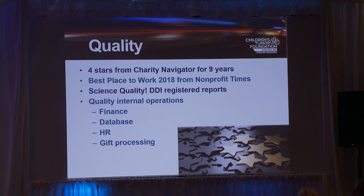It's how you manage your operations. It's how much money. So 80% of our money that comes in goes out. That's a tight ship, and that makes us get this 4-star. I don't want to say exactly, Simon, what is the percentage of people that get 4 stars for Charity Navigator? Do you remember? Very, very small, just a few percent. We're in the top 2% in the country. Just bragging a little bit.